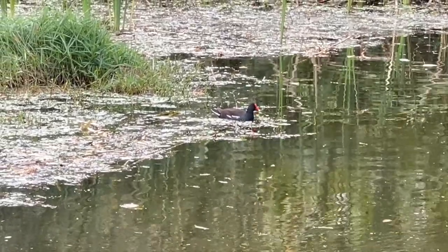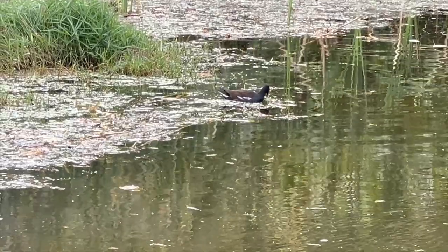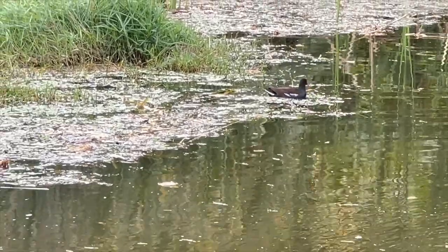Sitting right in the water with the gators. That's one brave bird.